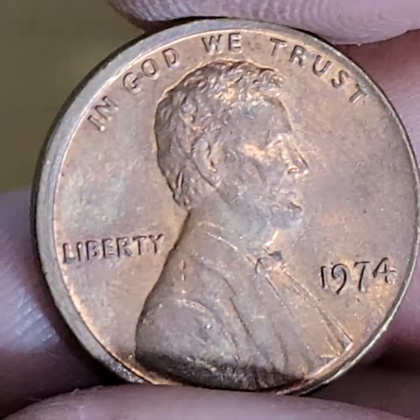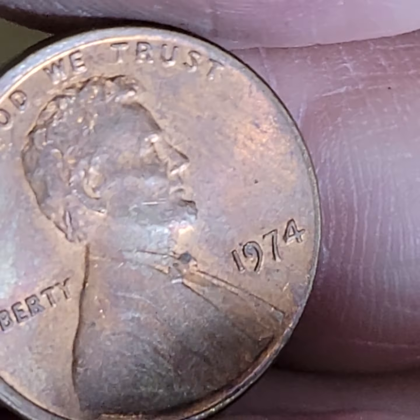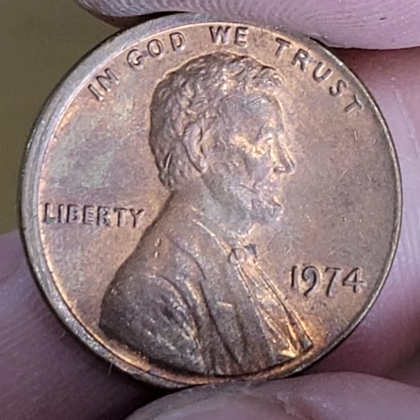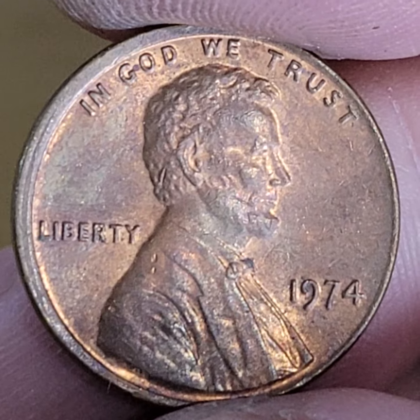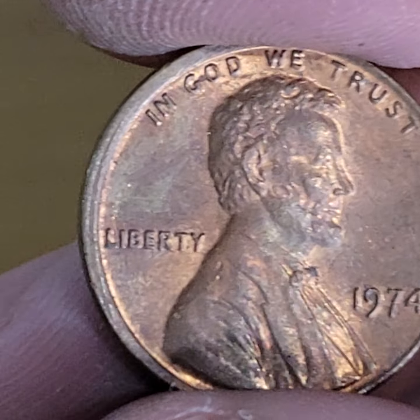No, oh, we got one. Our first, and it's a nice one too. There's almost no rim on the right. Our first, my God, my brain's not working today. Misaligned die. Thank you. Hello.